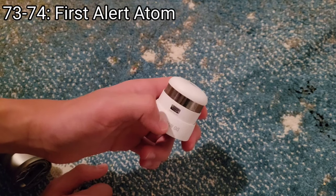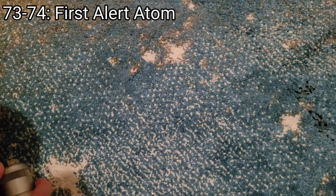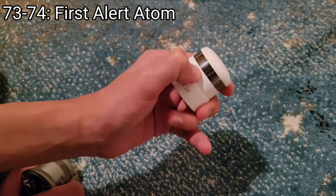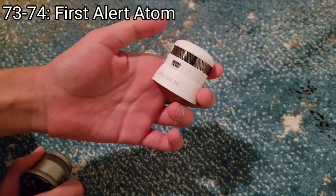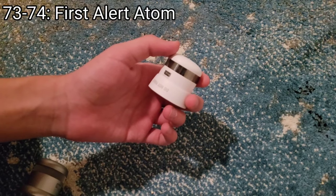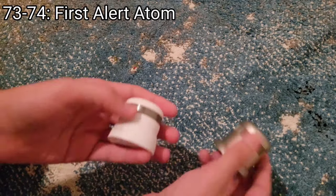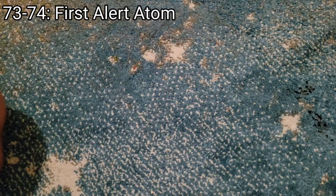Beep! Beep! I like the sound it makes. Yeah, they sound cool like that, in my opinion. Yeah, this one sounds the same. At this point, if I hear it, I copy it. Beep!